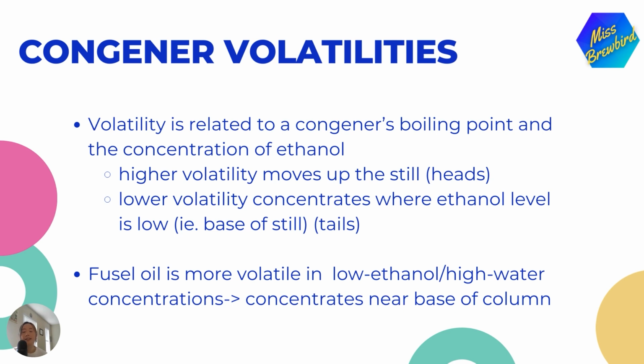So this is coming at the end of the distillation because as the distillation continues, there's less and less alcohol inside the pot of the still because it's continually being distilled out and we're collecting it on the other side. So the ratio of ethanol to water will continue to get lower and lower and lower. And that mixture will have a higher amount of water in it compared to ethanol when we're nearing the end of the distillation.